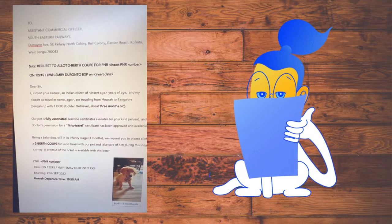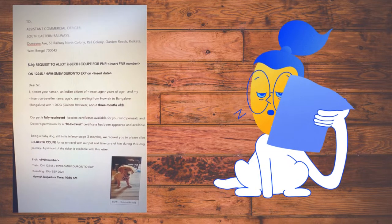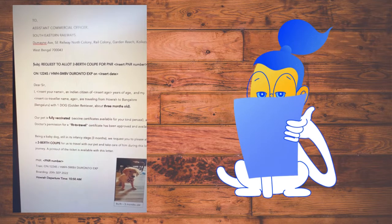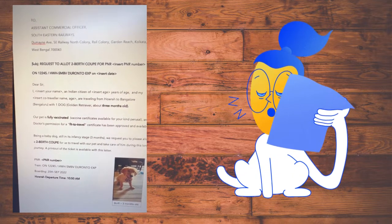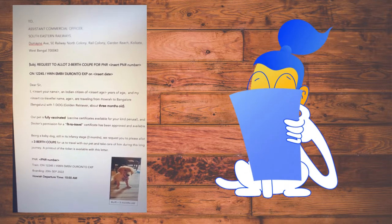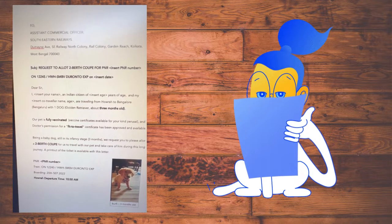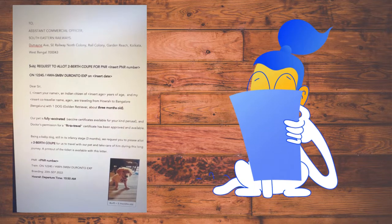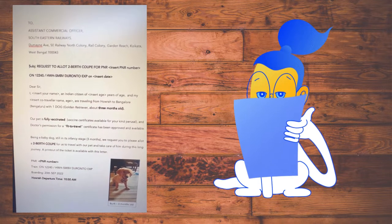Sometimes these guys release it very close, like 2 hours or 2.5 hours before the travel. The availability of the coupe, that is, so much of it depends on that. So the best bet is to keep it in this structure. And again, it's not etched in stone. For some people, you may not require it at all.